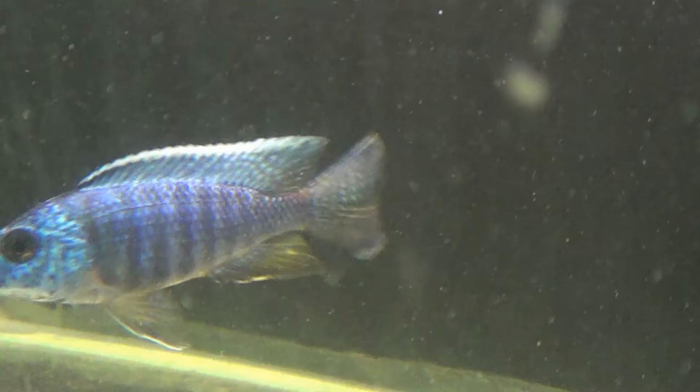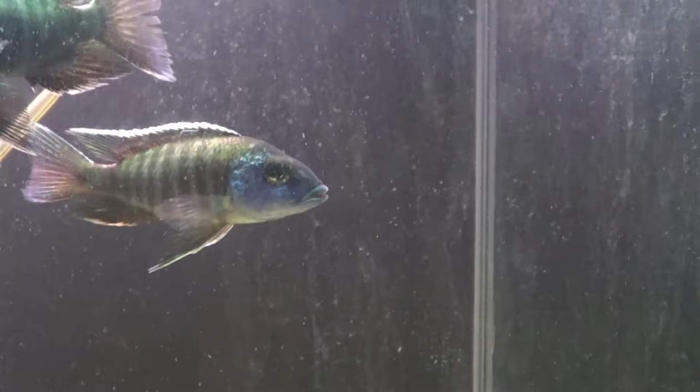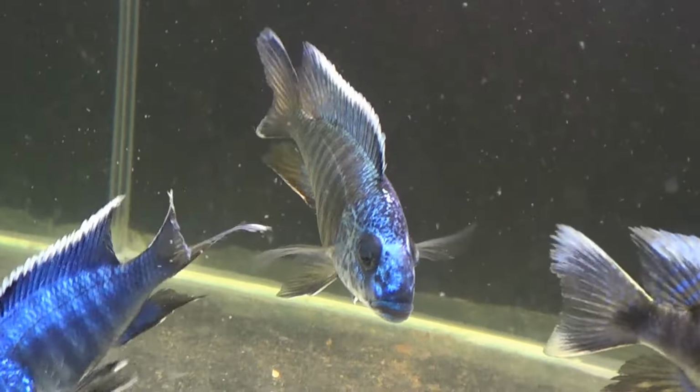You could not sex that as a female peacock. So I'm probably going to take the two Eureka Red females out and continue the experiment with the other two. I will chuck these back into the breeder tank and see what happens.